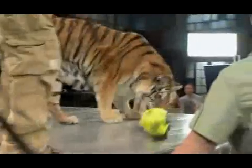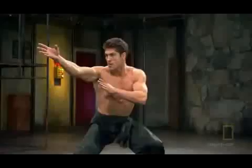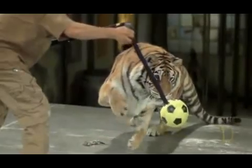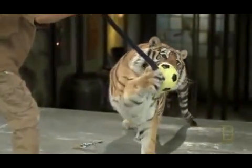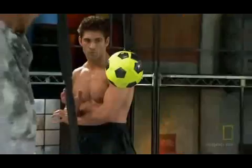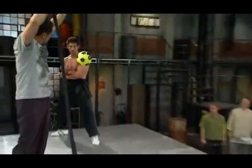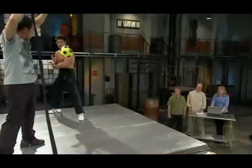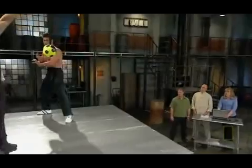Now that we've established a comparative baseline, it's time to find out if Bren's tiger claw technique can possibly generate as much force as its namesake. I'm going up against a 600-pound tiger today. I only weigh 176 pounds. If me and this tiger were in the ring together, I've got no chance. Okay, Bren, you ready? Yep. 3, 2, 1, strike!